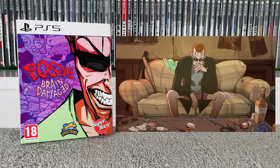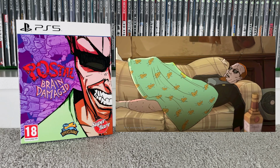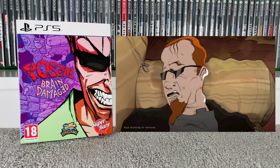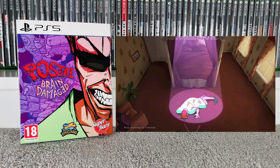Alright, so on to our first new game for the day. And this was one that I actually pre-ordered from Super Rare Games. And that is Postal Brain Damage. So originally released in 2023, the physical version has just been released last month in 2025.